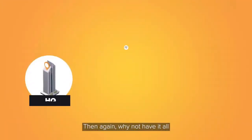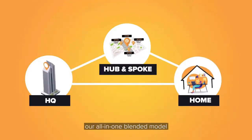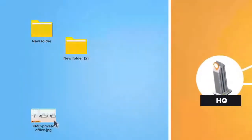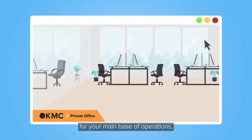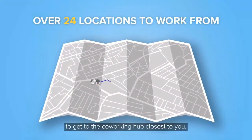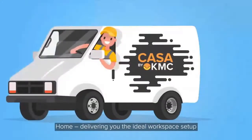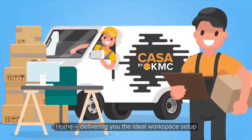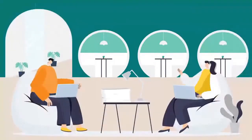Then again, why not have it all with Triple H, HQ Plus Hub Plus Home, our all-in-one blended model that can do it all. HQ, for fully furnished private office spaces for your main base of operations. Hub, for utilizing KMC's Passport to get to the co-working hub closest to you. And finally, Home, delivering you the ideal workspace setup coupled with business-grade internet right at your employee's home.